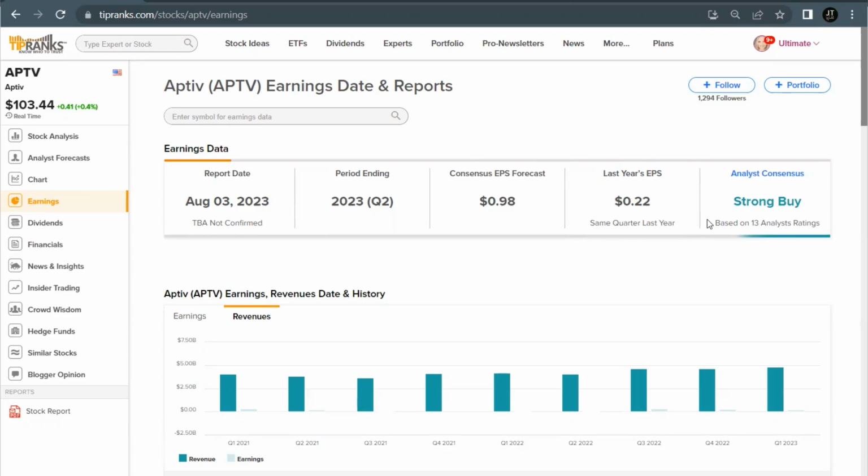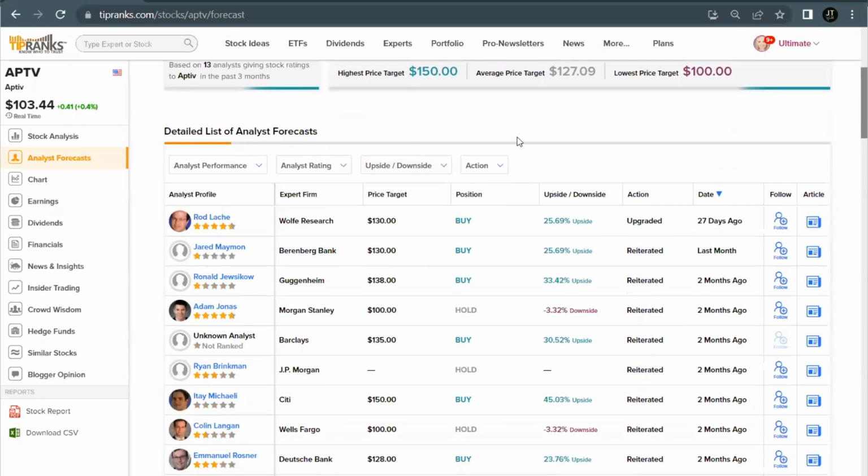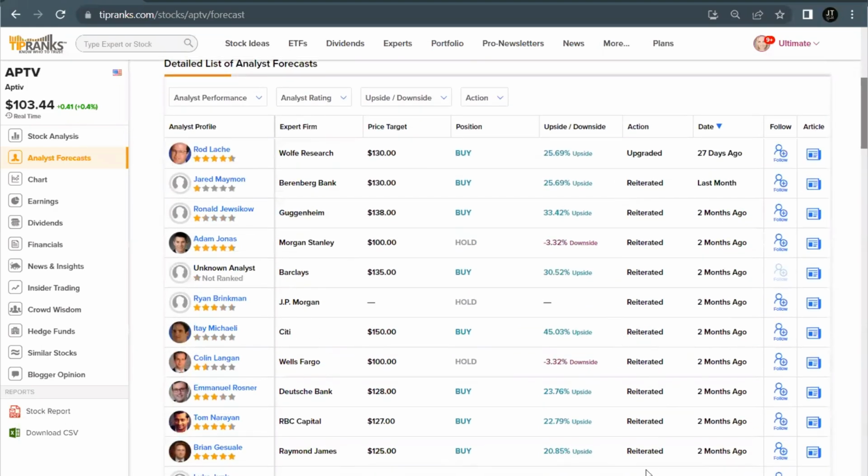And of course, following earnings, we have analyst ratings. The stock also has 13 analysts weighing in with 10 buys and 3 holds. Their strong buy rating comes in with a price target of $127, which would be an upside of nearly 23% from current prices. And a lot of our ratings are a good couple months old following that last earnings report, but still have some impressive double-digit upside. The most recent come within the last month, both with a 25% upside target.